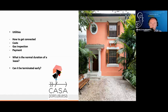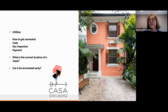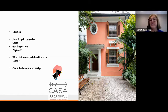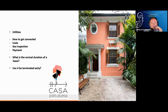But sometimes the later tenant didn't have one, so you have to pay for a new one. Okay, and that is the responsibility of the tenant to get the gas inspection. Yes, because for you to use the gas, you need to have it inspected. Okay. Good to know.